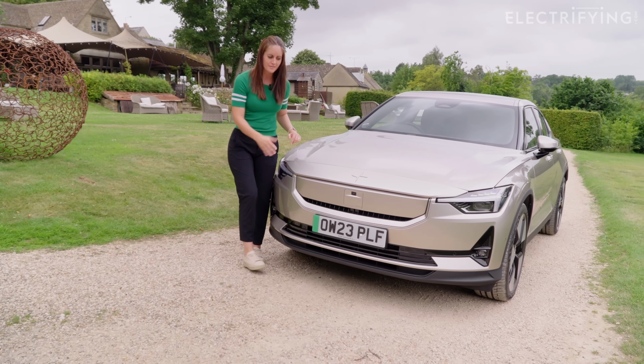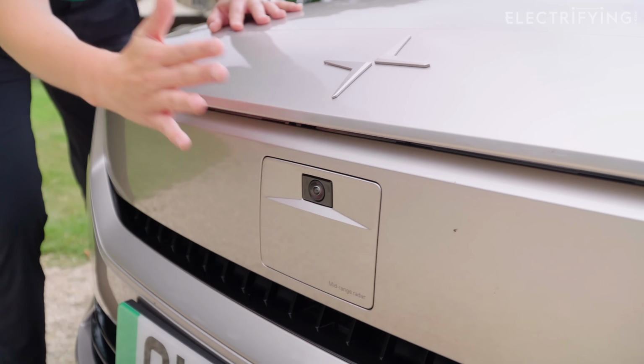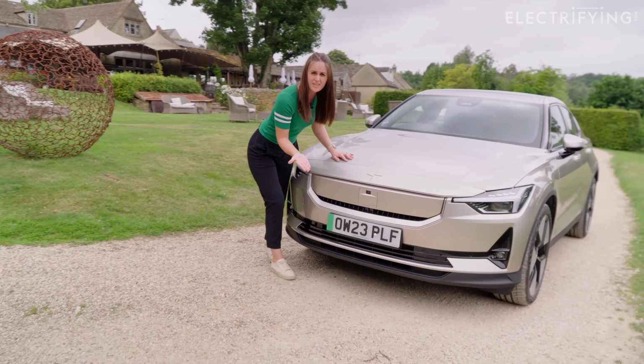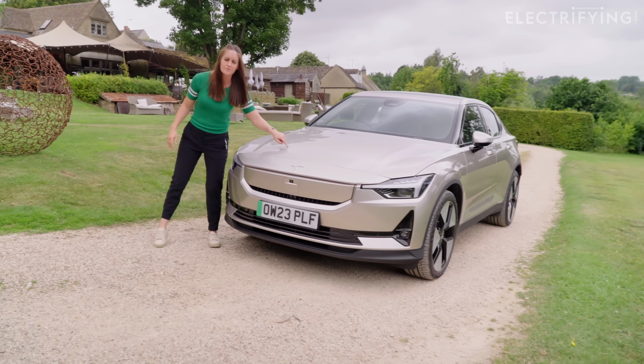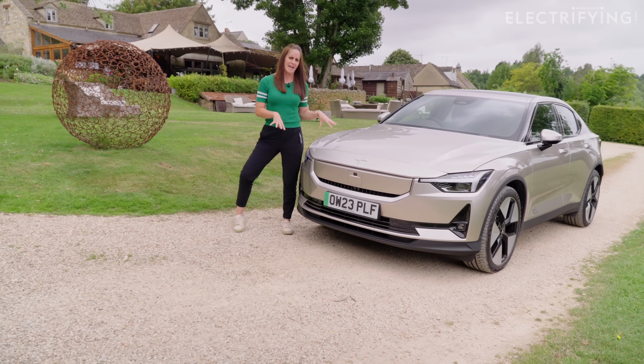Hello, new grille. They call this the Smart Zone. So this is where all the safety features are, where the sensors are, etc. And also body coloured, which I think is very nice. This is a new colour, by the way, for Polestar. Jupiter, it's called. This is probably about as bold as it's going to get for Polestar.